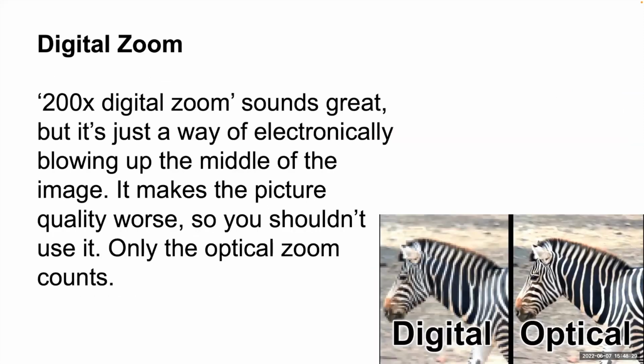The sixth item. The digital zoom. You'll see this in advertisements for cameras. 200 times digital zoom. It sounds great, but it's just a way of electronically blowing up the middle of the image. It makes the picture quality worse. So don't use it. Think of optical zoom.